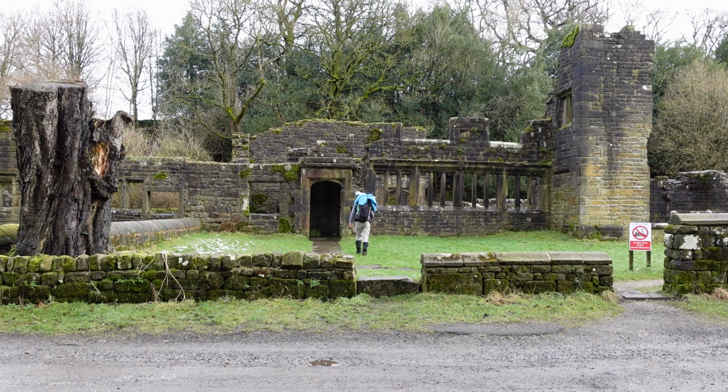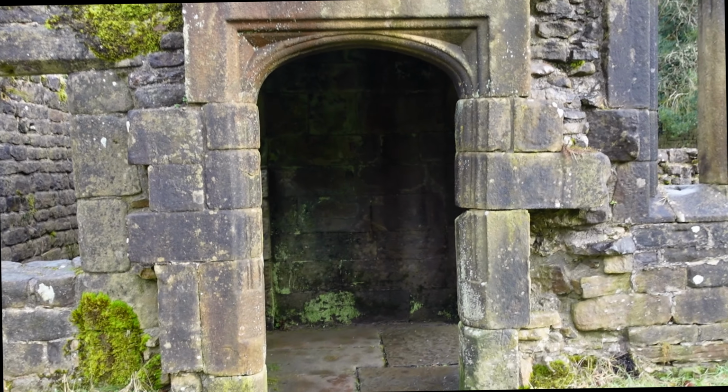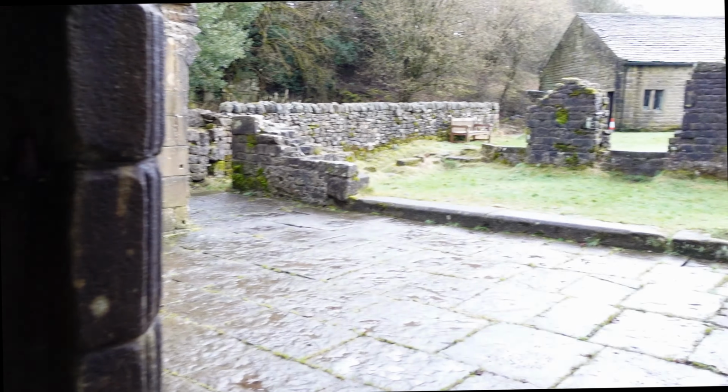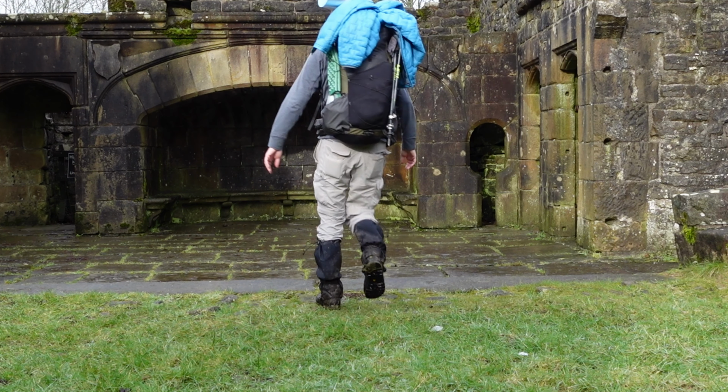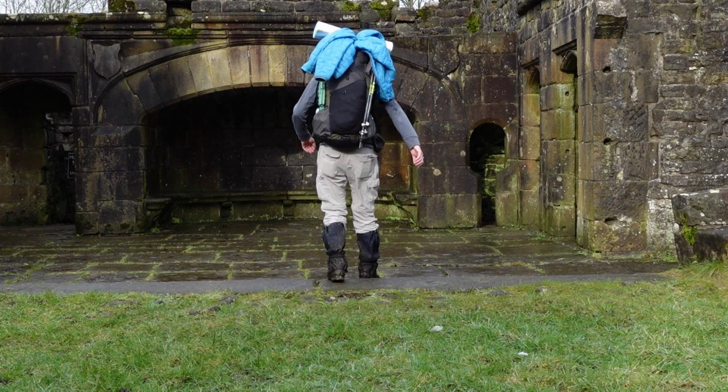So this bit I'm walking into here, this is the remains of Wycoller Hall. Fantastic building it must have been in its heyday. We'll have a proper look inside. So this bit here is the Great Hall. Fantastic place this. Just look at this fireplace. It's got like shields up there.